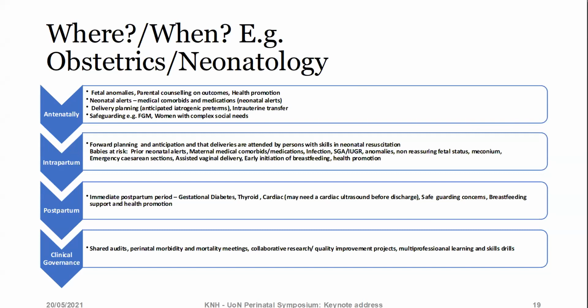Then delivery planning, with the obstetricians, we do cause iatrogenic preterms. So if we involve the neonatology team in planning that, then we have better outcomes. Things like intrauterine transfer, it's better to transfer babies in their moms. That's a natural incubator to the place of safety where they will find the specialist and the equipment that will be able to support the baby.